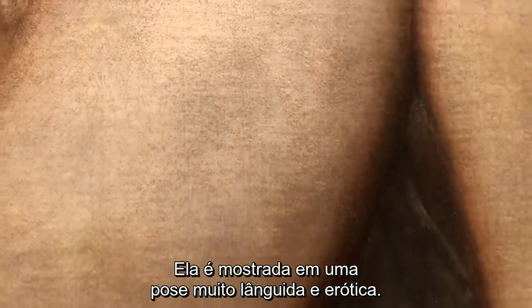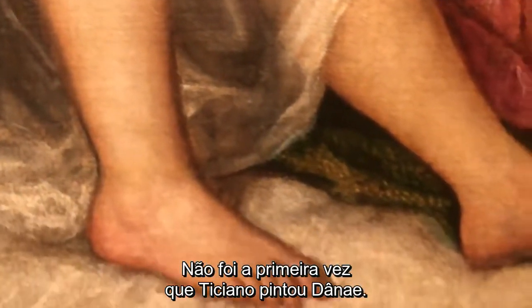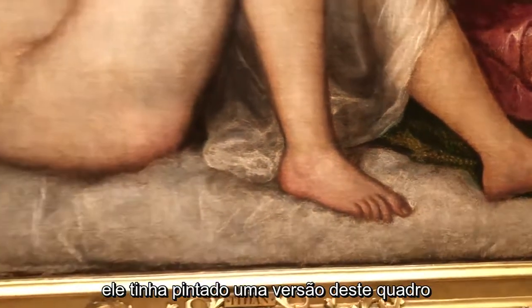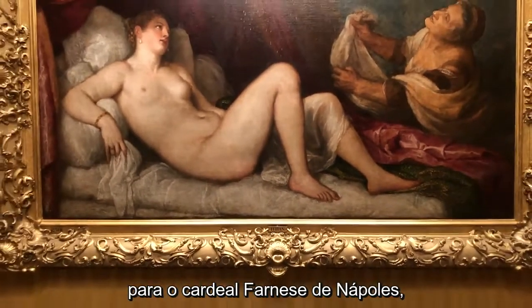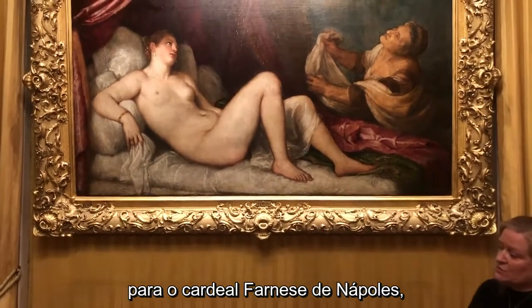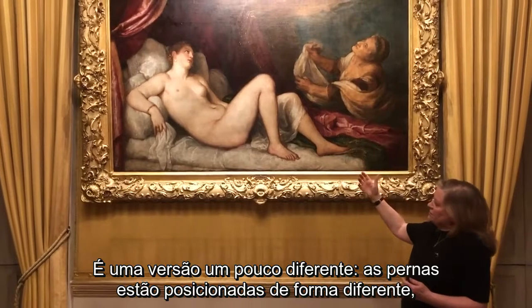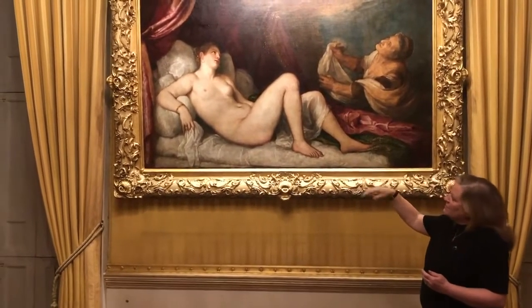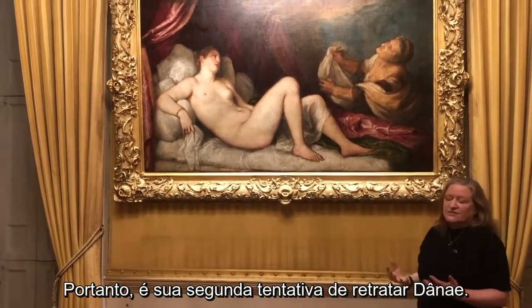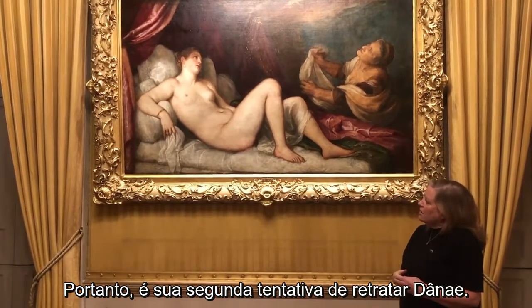She's shown in a very languid, erotic pose. Now, this wasn't the first time that Titian painted the Dânae. 10 years previously, he had painted a version of this for Cardinal Farnese in Naples, which is still in Naples today. It's slightly different. The legs are positioned differently. She has a little lapdog curled up by her hand. So it's his second adventure into the idea of portraying Dânae.